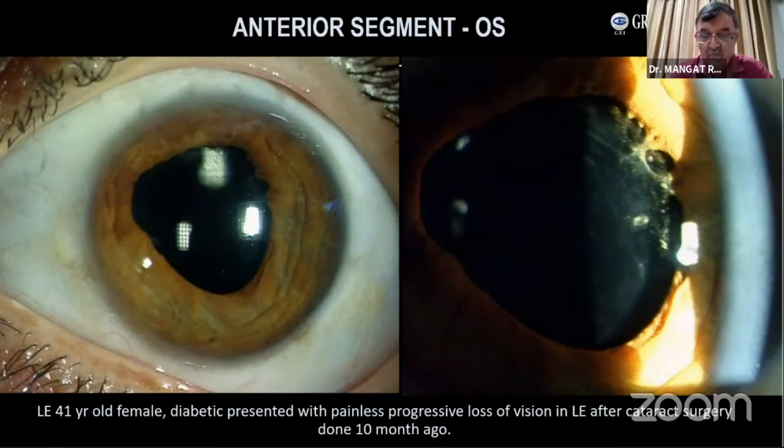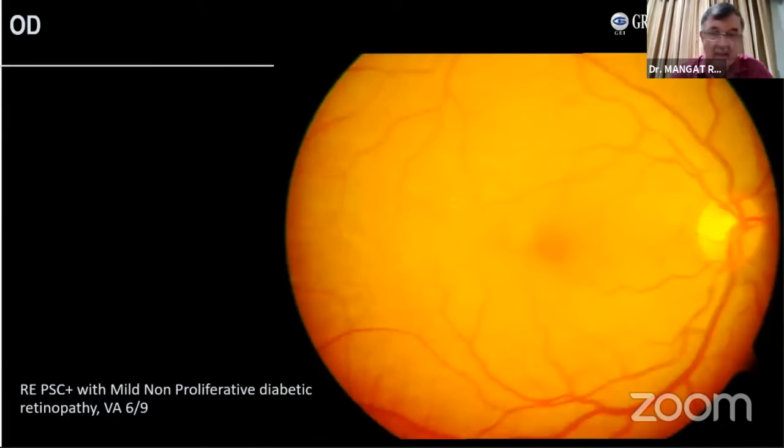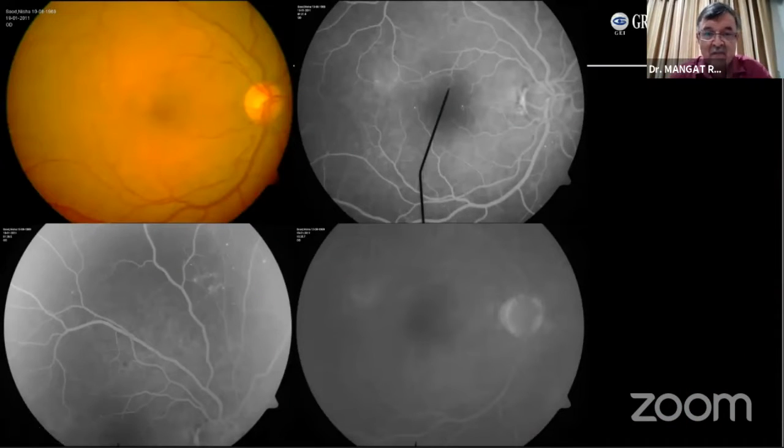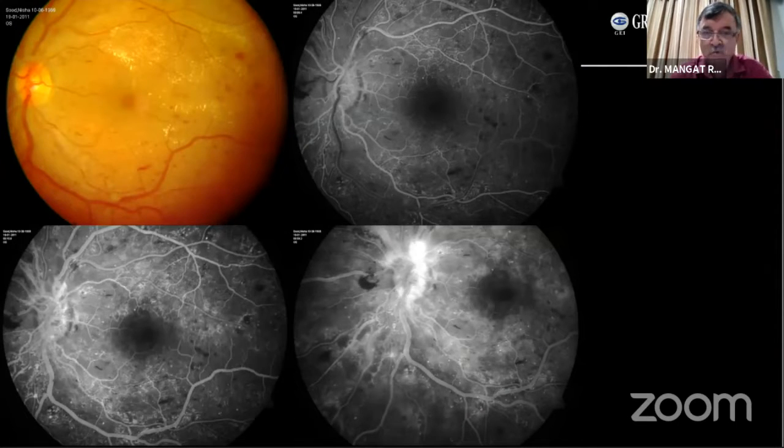And I just like to share one patient here, this lady. The reason I've shown this patient is you can see there must be a lot of post-op inflammation in this eye, and you have a well-placed lens. And she had, after 10 months, a young lady, quite a progressive loss of vision. And when we look at it, the right eye has a very mild NPDR. And look at the left, what has happened. It will come up like anything. You have even NVD and you have so much of edema here. Angiogram was done and you can see very minimal changes in the right eye, but the left eye, it is in front of you.